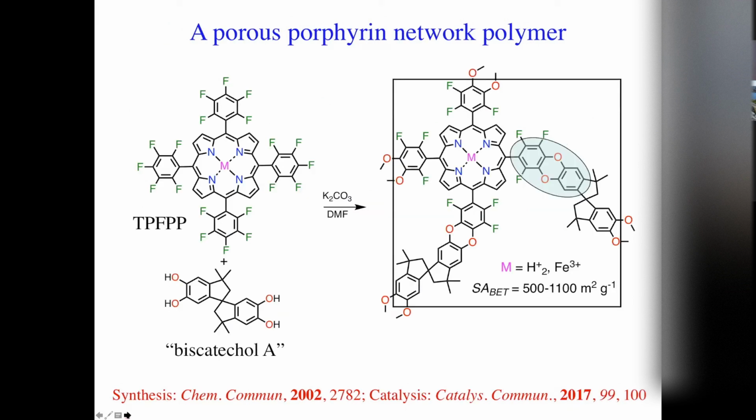And so immediately we thought we could actually make a porphyrin type network polymer using our bis catechol A, as we now call it, with this commercially available tetrafluorophenyl porphyrin. And you just carry out the same aromatic nucleophilic substitution reaction and make your benzodioxin linkage. And just from two commercial materials, you can get a very nice microporous porphyrin-based network, which actually has surface areas over 1,000 meters squared per gram, and you can choose the metal that you want to put in after you've formed the network. So this is all very nice.